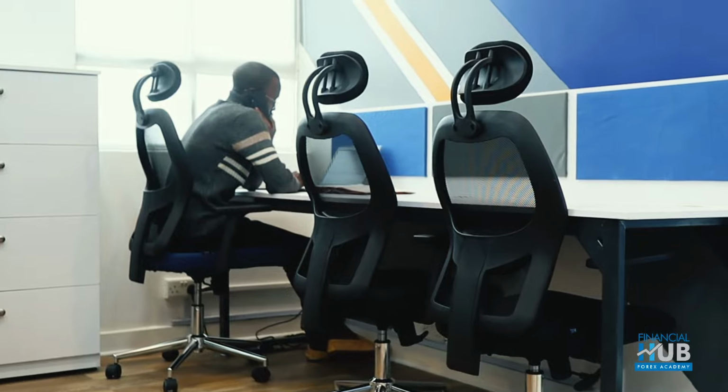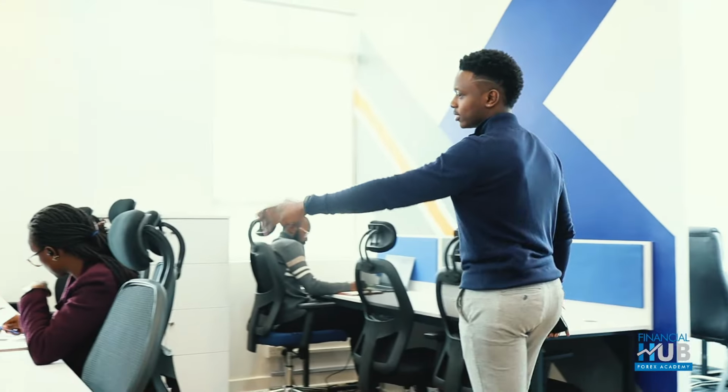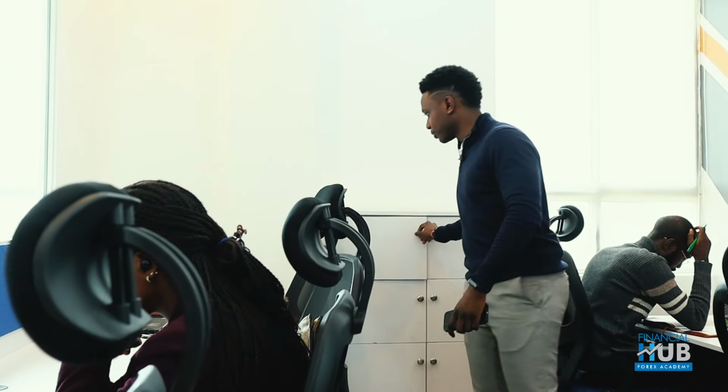over here is the working area for the team. So this is where everyone works. You can see this is Mitch here working well, and this is Nick. Then we have different cabinets for everyone to put their things there.